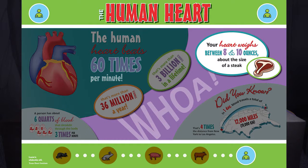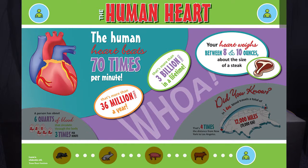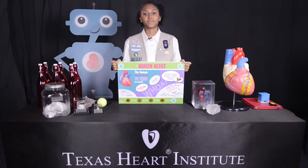The average adult male heart weighs about 10 ounces, and the average female heart weighs about 8 ounces, the size of a steak or baseball. An average adult heart beats 60 times per minute, every day, all day, even when we are sleeping. That is about 100,000 times a day, and 36 million times a year, and 3 billion times during an average lifespan. That is a lot of work and responsibility for one organ. And that is why there is so much talk about the heart.